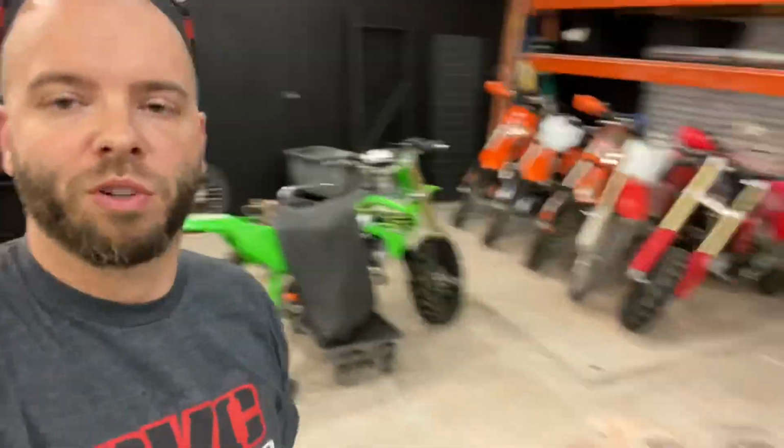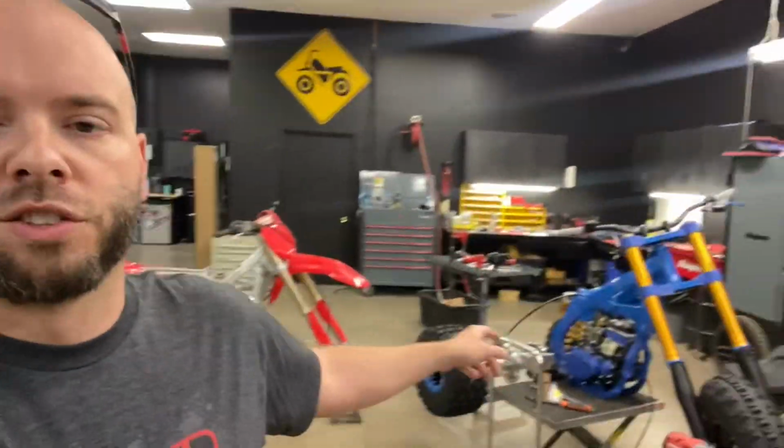Alright guys, so other end of the shop, customer bikes, parts get stored up on the pallet racking. So these two big wheels are going together next. You guys have seen videos of the RM CR500 build. There's the Trizilla right there.